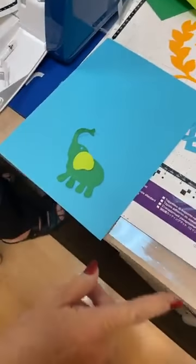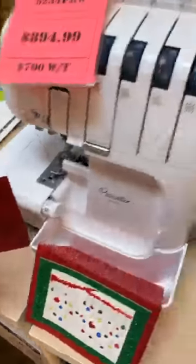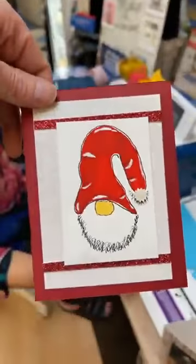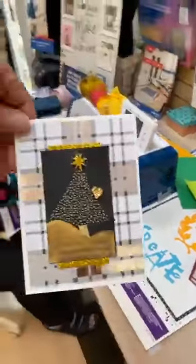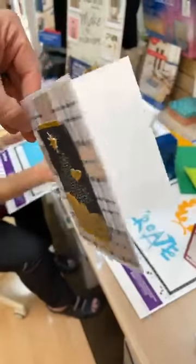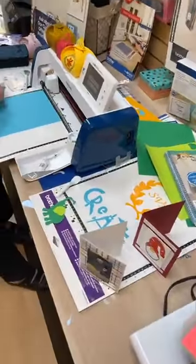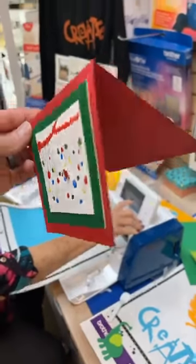Also, these Christmas cards were made using the scanning. Oh, I wanted to showcase this. This is awesome. Let me hold this one up. Okay. I love this Santa. Look how cute that is. That's so awesome. These are all made right here on the scan and cut. Look how nice that is. So if you're not a sewer, but you are crafty, this machine is awesome.